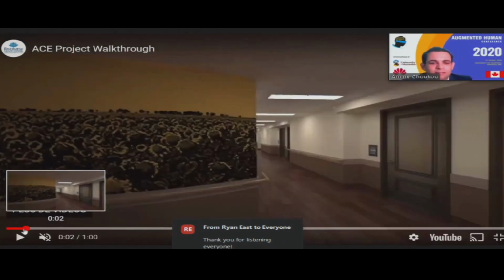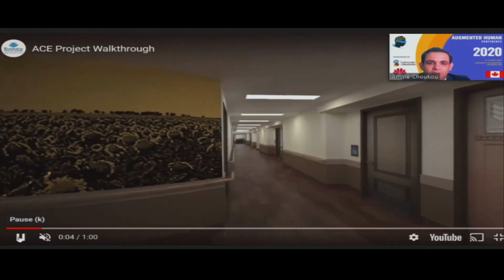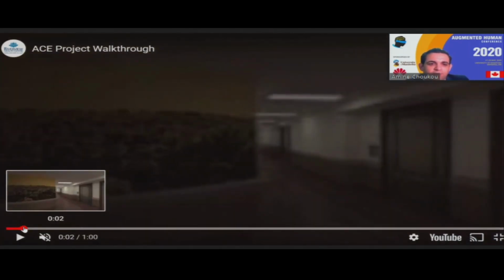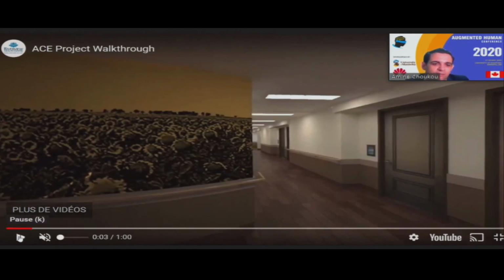So this is Riverview Health Center that Ryan is talking about. This is the ACE, the Alzheimer Center of Excellence, where we are trying to give more freedom to Alzheimer patients. Here we have different doors for every patient so that they recognize their room. We have tablets here to remind them about their souvenirs, their childhoods, their family members, etc.